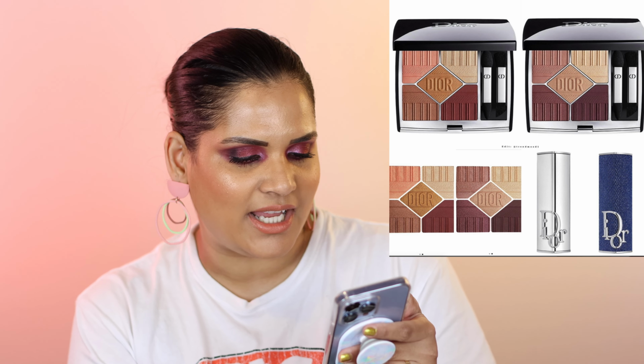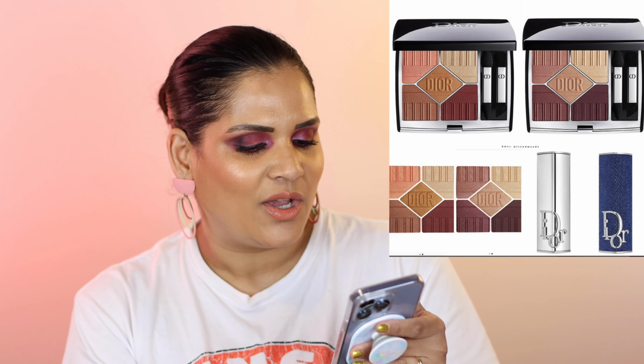Next, we have this limited edition Dior Riviera 5 Color Couture Eyeshadow Palette Collection. These are just neutrals, and there's these really pretty Dior lipsticks with a fancy denim case or something. I think the quints look really typical, kind of boring Dior. I mean, I have some Dior makeup, but this is just not doing it for me, so it's an easy pass.